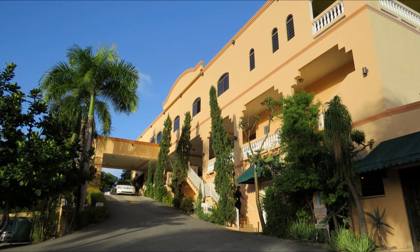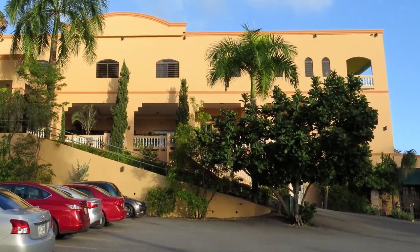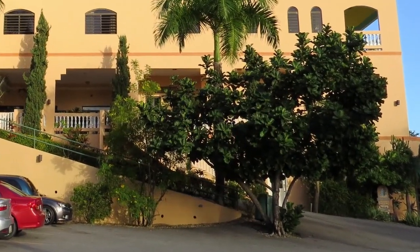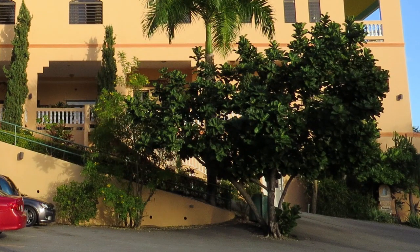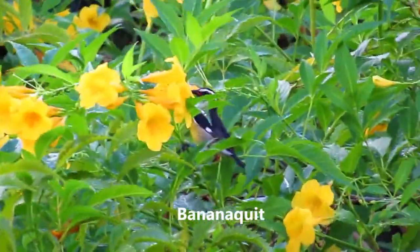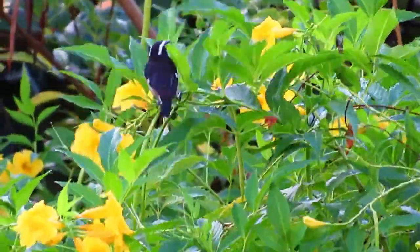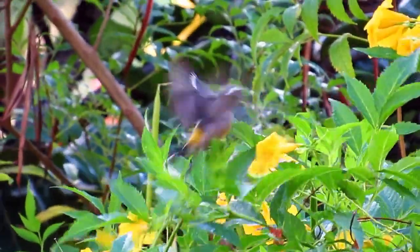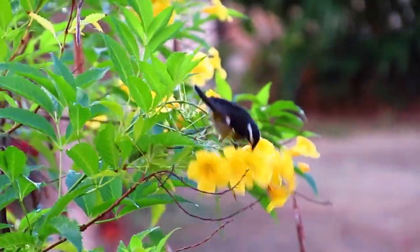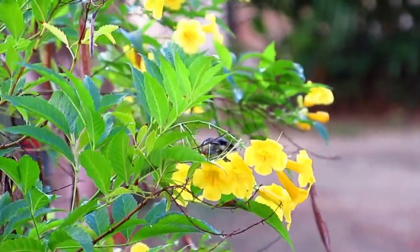This is the place to tick off the Antillean crested hummingbird and green-throated carib. Both often come to flowers just outside the hotel lobby. Several times an Antillean crested hummingbird came to feed at the flowers. But no sign of the green-throated carib.